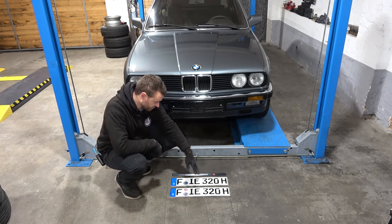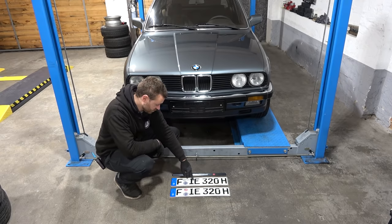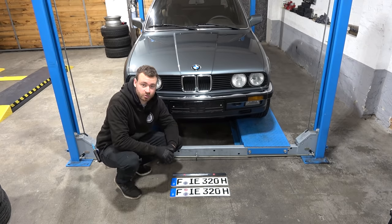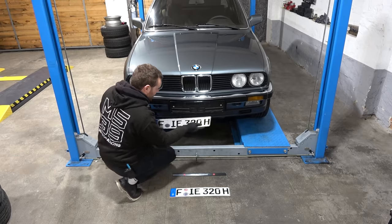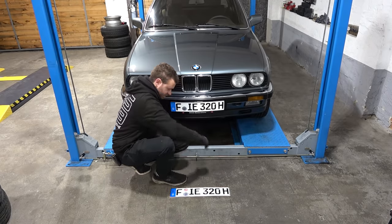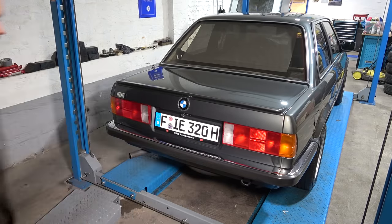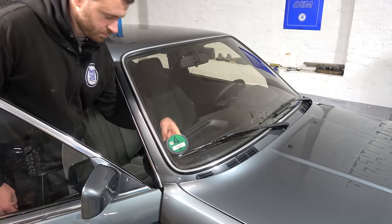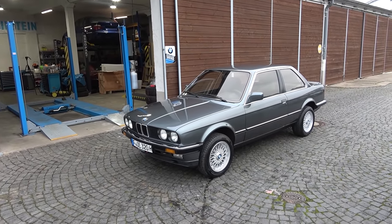The letters and numbers I picked, there isn't much that you can play with here. You have to have F for Frankfurt, then one or two letters and numbers, but pretty much all of the cool ones are already taken, so this is what I ended up with. So let's put them on the car. Excellent. Awesome. And to keep the green party happy, this is a sticker. Very good.